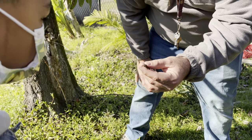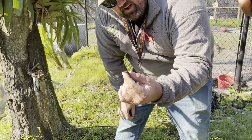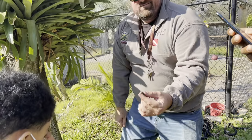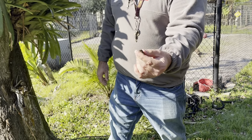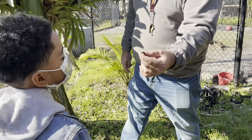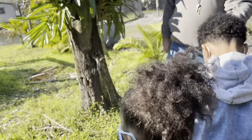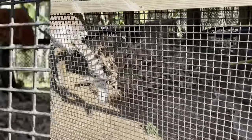Yeah, they're everywhere. So this is called a brown anole, and these guys are not native. They're from the Caribbean and the Bahamas and places like that. So we have green anoles here that are native. Somebody brought them? They come on plants and cargo, but they're all over.